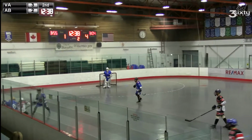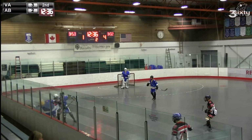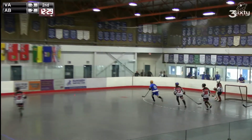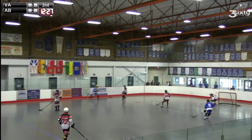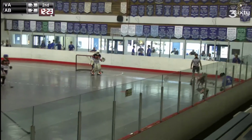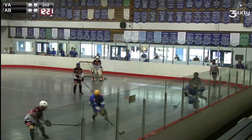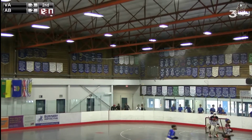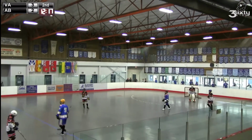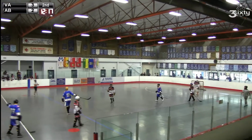Neal. Alberta will bring it out. Tyler James tried to get it across to Eric Boers. Goes back this side. James is on it again for Alberta. Back at center. Long shot off a stick. Goes up into the ceiling. Face-off will be just outside the Vaughan blue line.